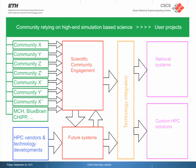Now, from a CSCS point of view, we continue to refine our approach to high-performance computing and computational science, and I'm trying to show this on this slide. What you probably already see from this HP2C program is that we are going towards a model where the scientific use cases determine the systems that we are going to be procuring and operating at CSCS.